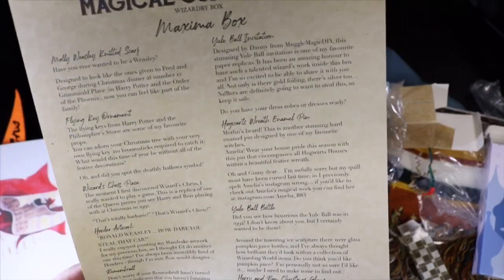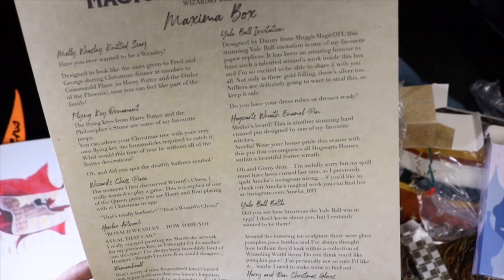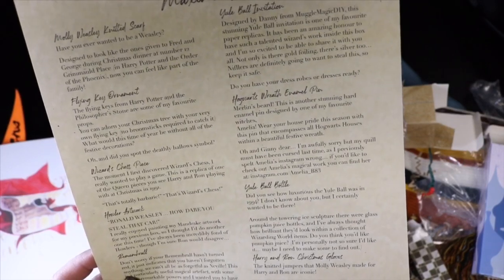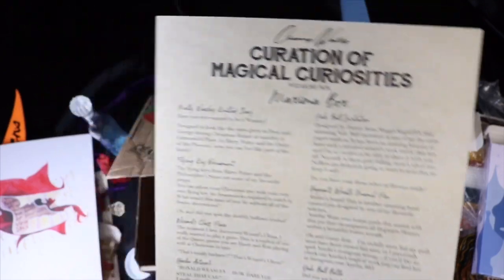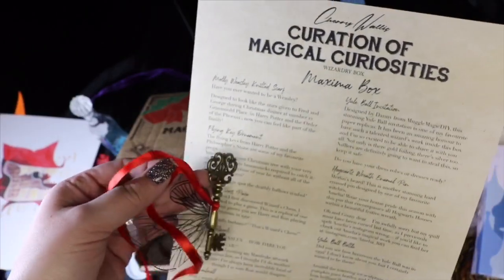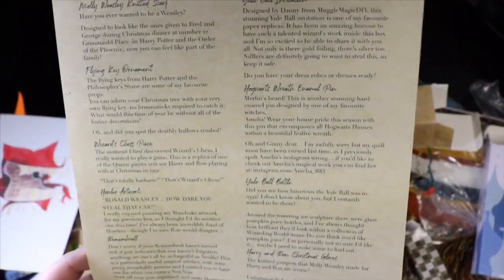Flying key ornament. The flying keys from Harry Potter and the Philosopher's Stone are some of my favorite props. You can adorn your Christmas tree with our very own flying key. No broomstick required to catch it. What would this time of the year be without all of the festive decorations? Oh, and did you spot the Deathly Hallows symbol? I did not. Oh, it's on the key itself. Right there. Super cute. Wizard's chess piece.